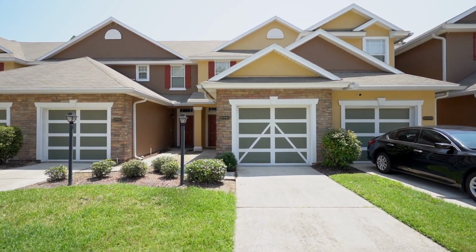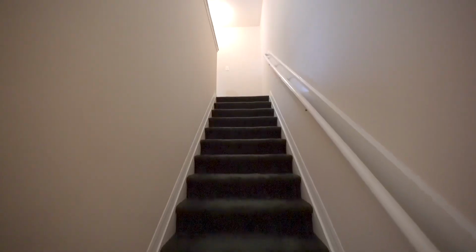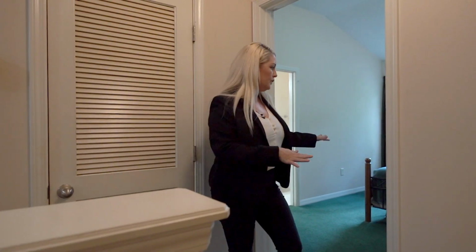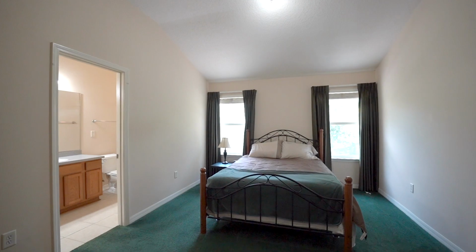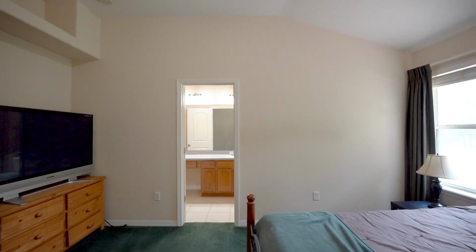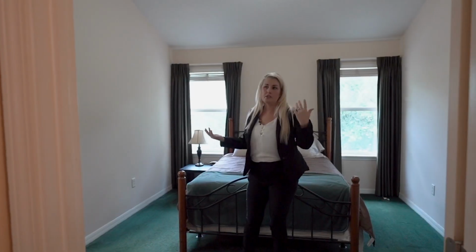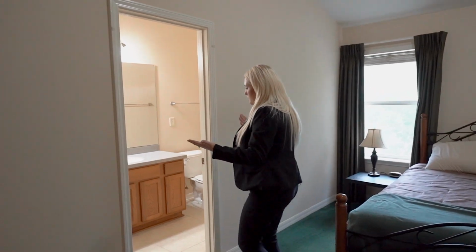So let's go ahead and walk up the stairs. Now we're upstairs. You're going to have a split floor plan up here. The first bedroom is the master bedroom. What I love about it is it has the vaulted ceilings and it has two windows in very good condition. Remember, this was built in 2008, so it's in fairly upgraded condition.